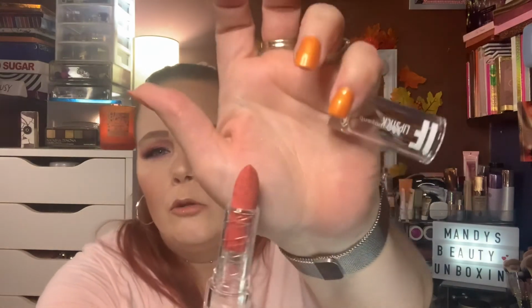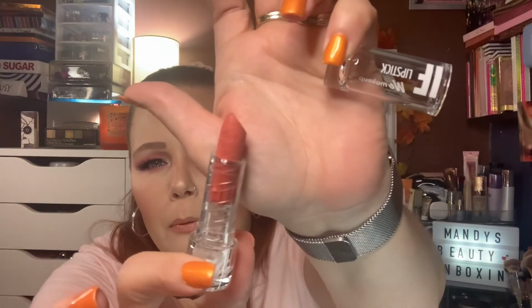So there is the lipstick. I really like the packaging of that. And then the embossment has We written all over it. It's so pretty. And it smells good too. It's definitely more orangey, but they go together perfectly. I like this. I do. I like that. Okay, moving on.